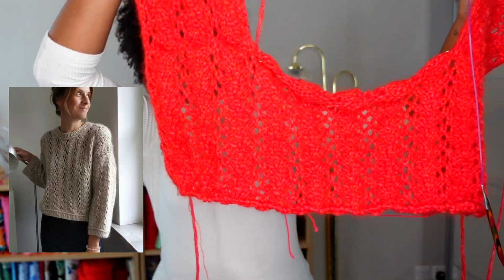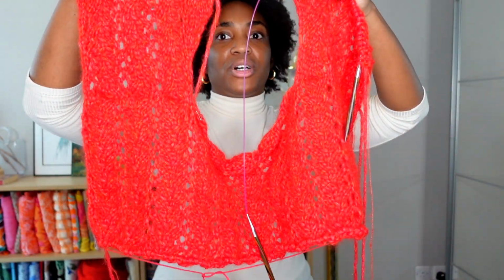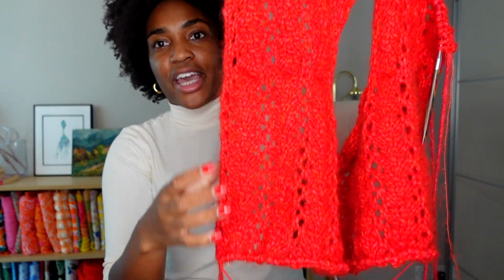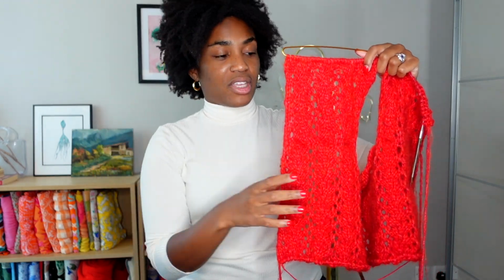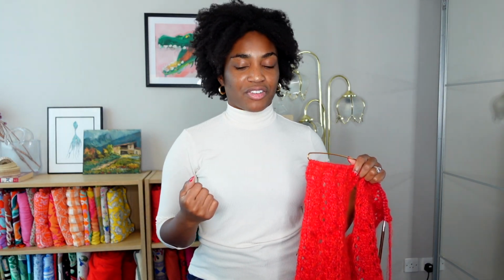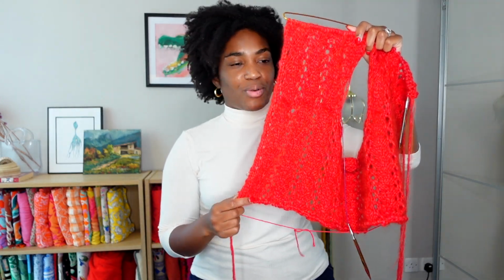So you can see here that I've done the back, I've done part of the front panels, and I'm about to join in the round. We're getting very, very close. This is a lace pattern again. I really enjoyed the lace pattern in the My Favourite Things Knitwear blouse, but I think I'm good with 4mm knitting projects for a while. I wanted something that was a bit more instant gratification, so this is knit on 7mm needles. It's going very, very quickly.